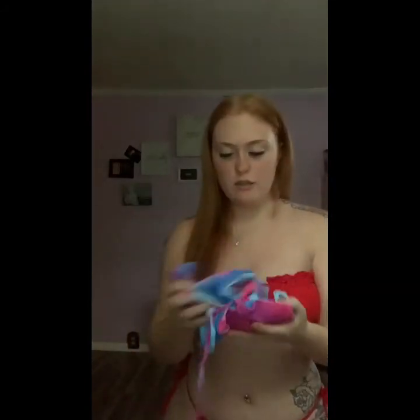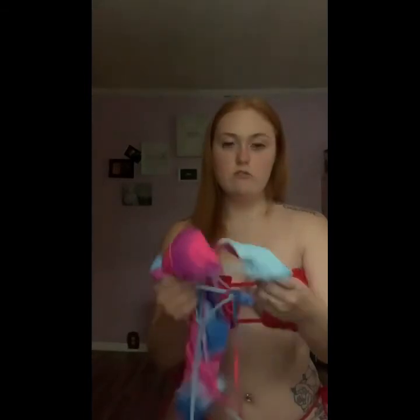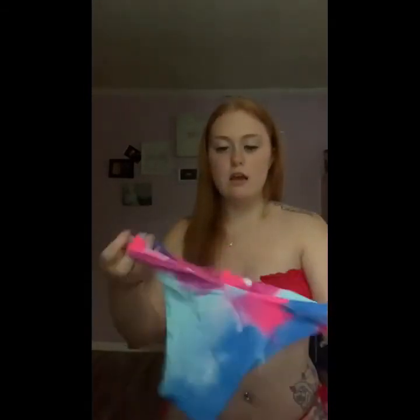So yeah, this is a tie-dye one, but it's blue, purple, and pink, which is really freaking cute. This is regular bottoms, not tie-up bottoms, so I'm excited about this. And then this is just a regular triangle tie-up top. So let's see how this looks and I'll be right back.